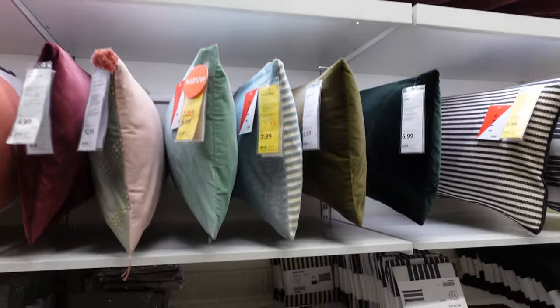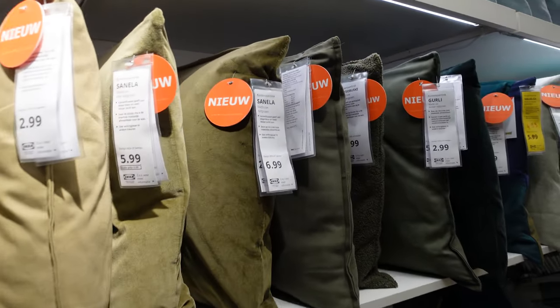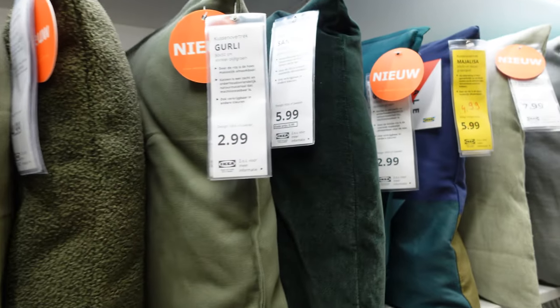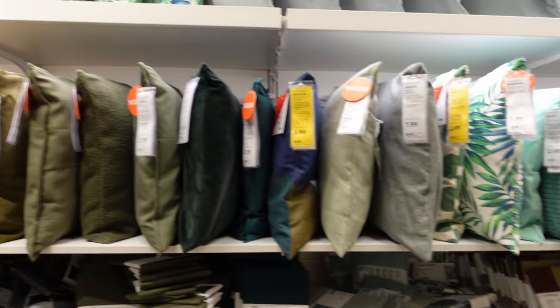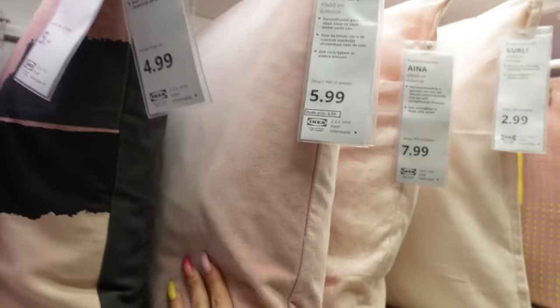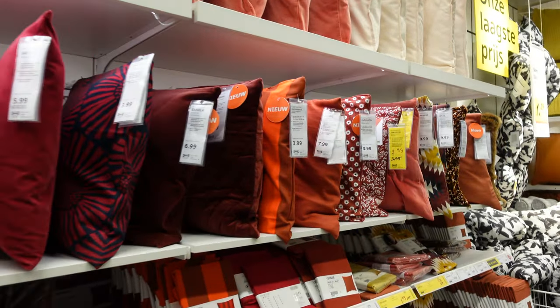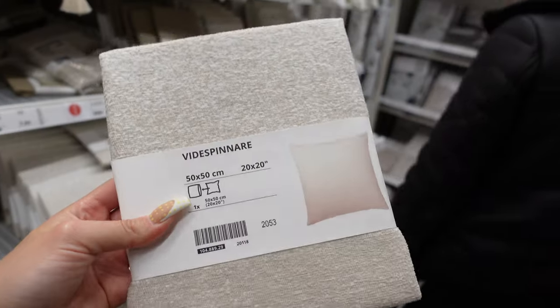More pillows. Look, guys, how pretty. So many new green colors. These are all new. Lots of new colors. Very bright colors. This is soft. They have so many colors, guys. These are also all new. This is a new one.